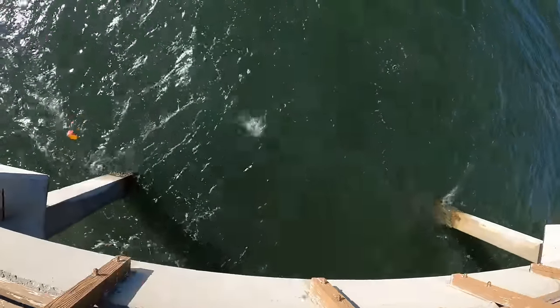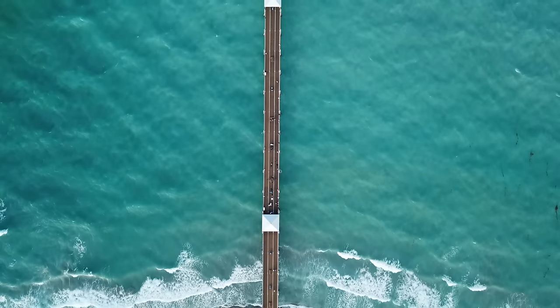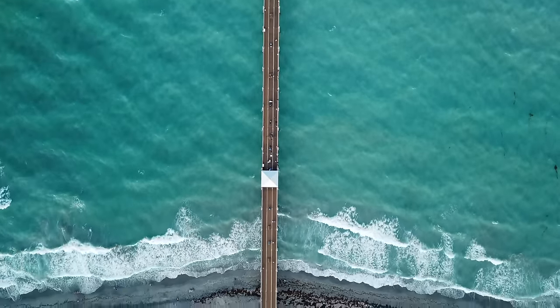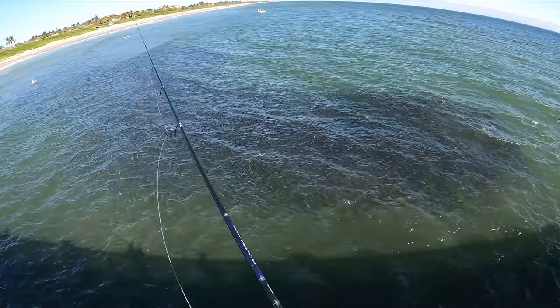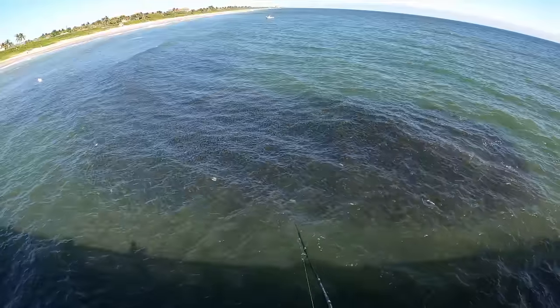Let him go. So if you guys saw my last mullet run video, you saw a lot of snook, a lot of tarpon, a lot of sharks, and a lot of clean water. As we get later into fall, the water is going to dirty up a little bit, and the type of fish that you're going to be catching changes. We are still seeing a lot of mullet out here, but you're going to start to see things like bluefish, Spanish mackerel, jack crevalle, ladyfish, and not the typical snook and tarpon that you were seeing earlier in the year.